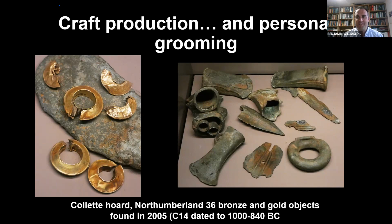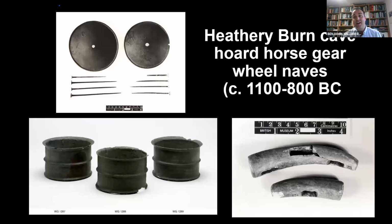We can also identify through hoards, such as the Heathery Burn one, entirely new technologies. One of the big debates in the Bronze Age is when the horse is first ridden. We don't have many horse bones in Bronze Age, or indeed Neolithic Britain. And the debates across the whole of Europe about when the horse was first ridden, and when you have your first wagons and/or chariots, is a huge one.